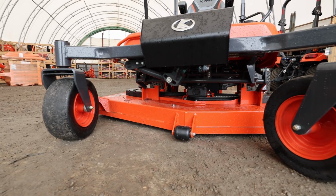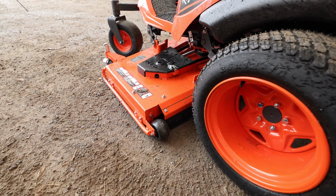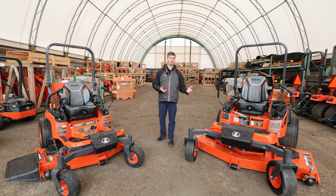You have 60 and 72 inch decks, but then you also have side discharge, and as you can see here with these decks is the rear discharge. The rear discharge is available in the 60 and 72. We hear complaints sometimes about people with the rear discharge bunching up behind it and everything like that. Well, that's a downside to a rear discharge, but at the end of the day, they do fit a niche market.